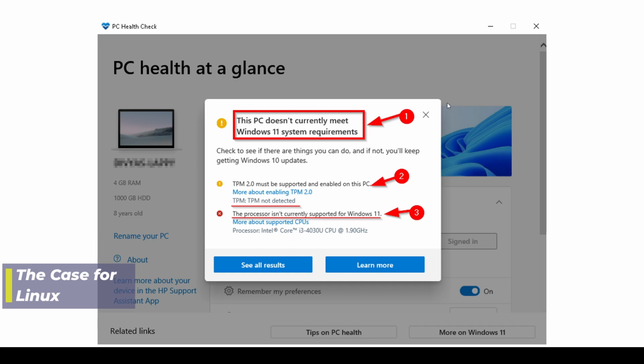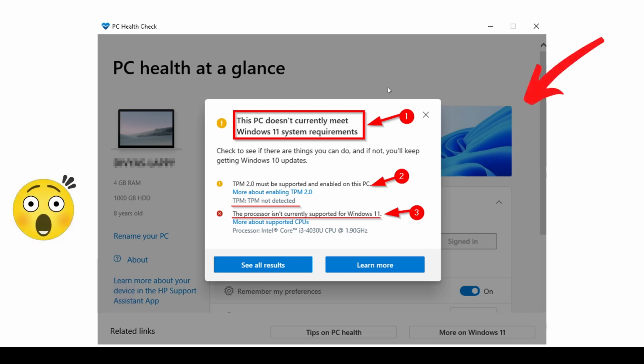If you have an older computer running Windows 10 and want to upgrade to Windows 11, there is a possibility that you might have come across this screen that you are seeing after running a PC health check. The screen essentially tells you that your old computer does not meet Windows 11 requirements as it does not have TPM 2.0 and that the CPU on your old computer is not supported by Windows 11.